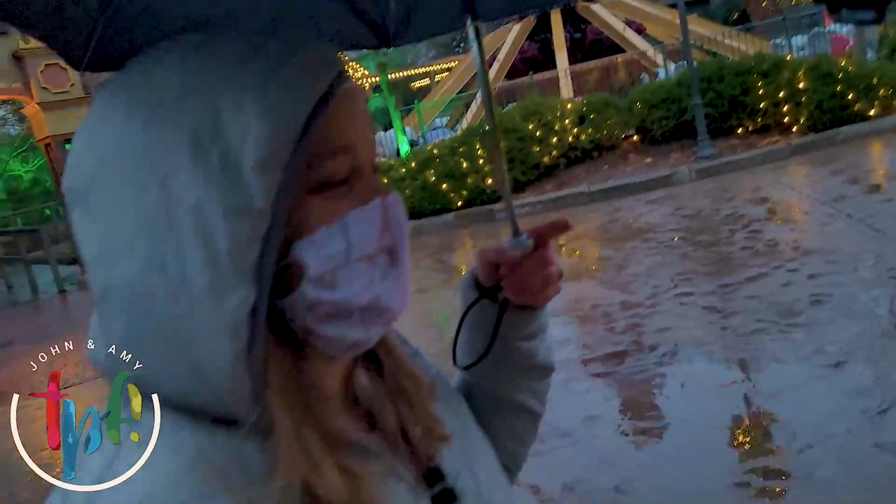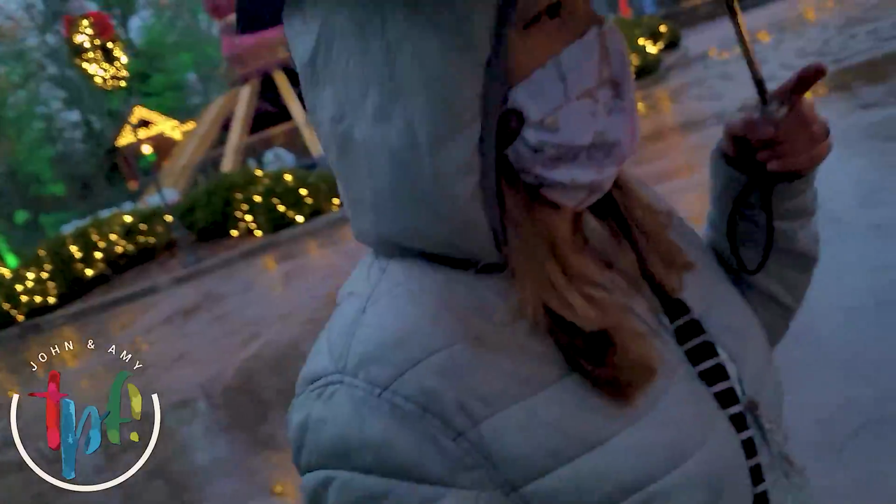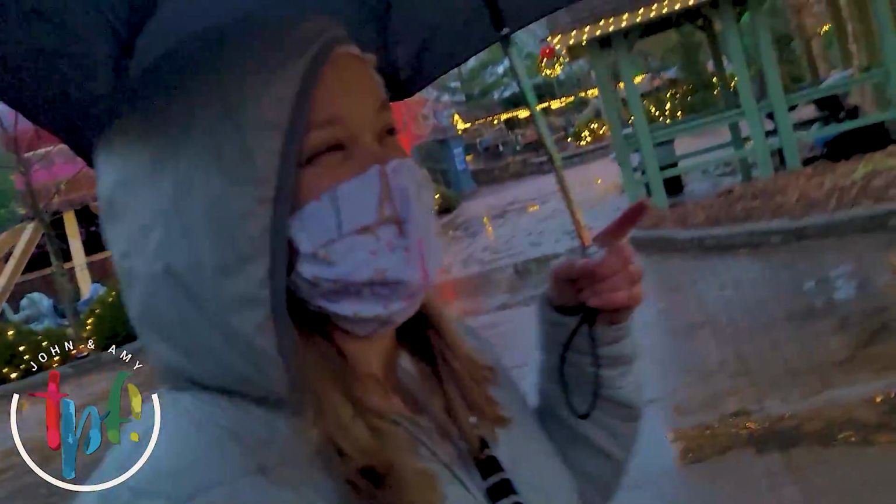My feet are frozen though. These boots aren't waterproof. And we're doing this whole trip to Silver Dollar City just because of our peeps. Our peeps. Yeah, just for you all.